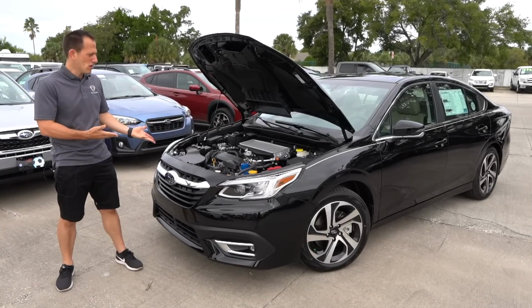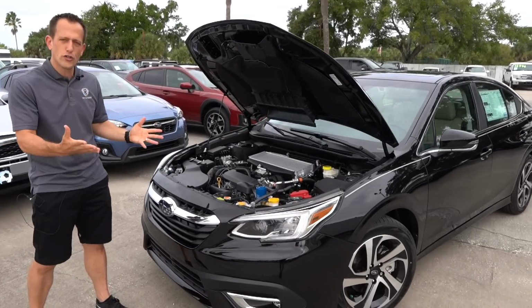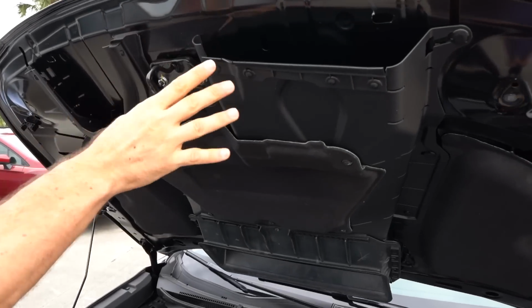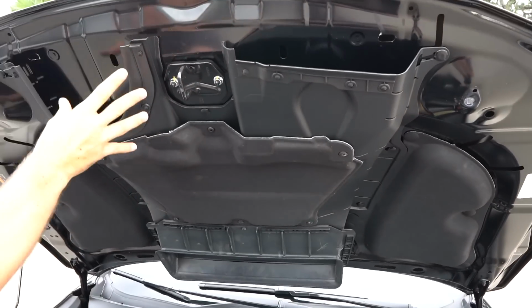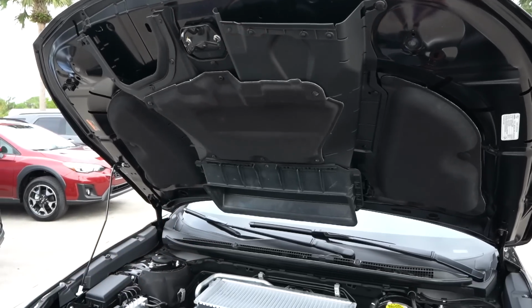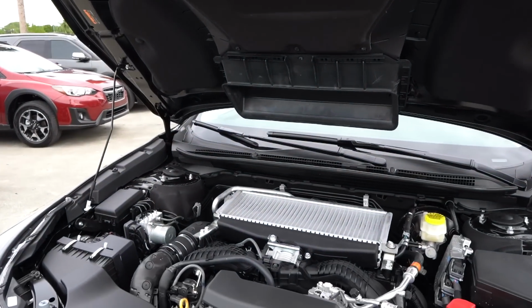All right, guys, we got the hood popped on the Legacy. Still no hood strut on a Legacy, so I am gonna zonk that. What is cool is I love the way they design this reverse air scoop underneath the hood to then ram air onto that intercooler. And the reason why we have that intercooler is because guess what?